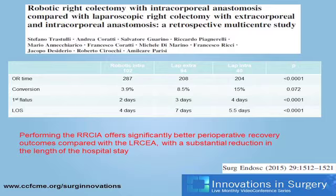This study came out of Italy, again very recently, just published in Surgical Endoscopy this year, and they compared robotic intracorporeal versus laparoscopic extracorporeal versus laparoscopic intracorporeal. So 3 arms, and they compared each one in terms of conversion, length of stay, and outcomes. Actually, there was no real difference in the outcomes in terms of complications. However, there was a significantly improved length of stay, robotic versus extracorporeal, which is 4 days versus 7 days. The difference between the laparoscopic intracorporeal and the robotic intracorporeal was not statistically significant. Also, time to first flatus was significant when compared for both. So performing robotic intracorporeal offers significantly better perioperative recovery compared with extracorporeal, with a significant reduction in length of stay.